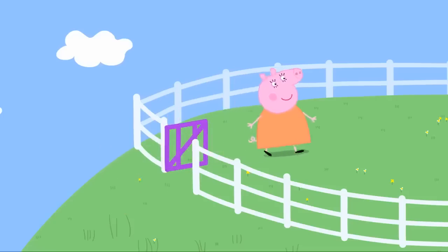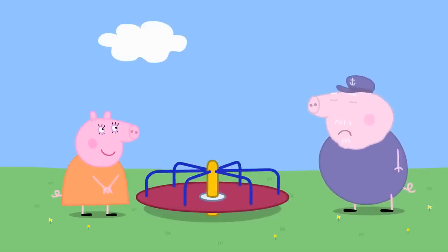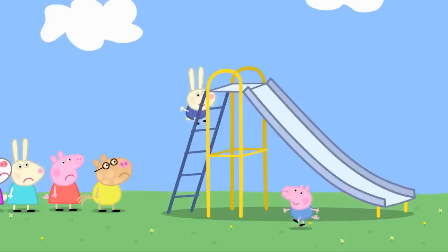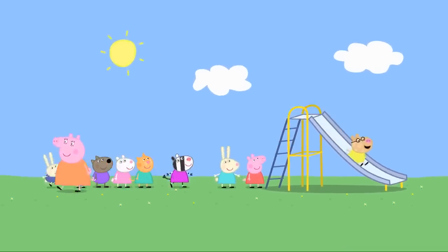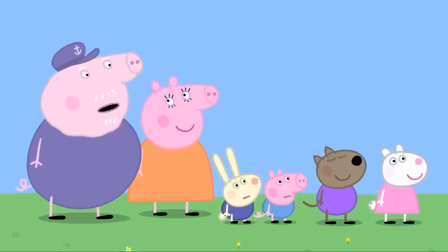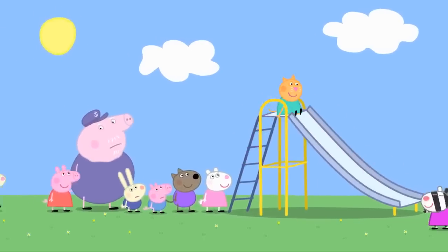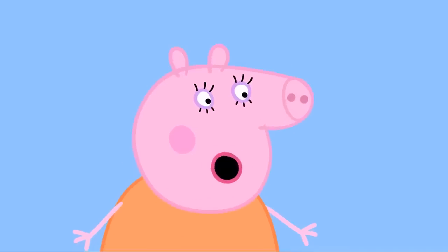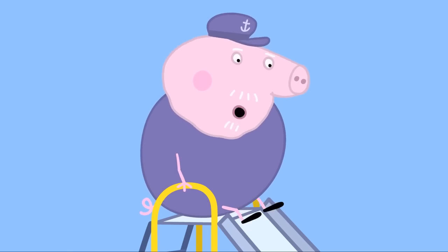Here is Mummy Pig. How are you getting on, Grandpa Pig? I'm confused. These playground rules are too complicated. There is only one rule, Grandpa Pig, and that is everyone waits their turn. Whee! What? Even the little ones? Even the little ones. What about the very old ones, like Grandpa? Even the very old ones like Grandpa. At the playground, everyone has their turn. Whee!